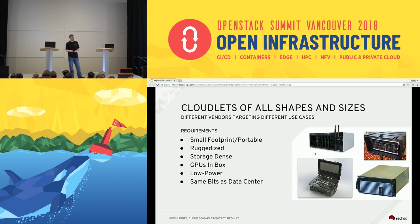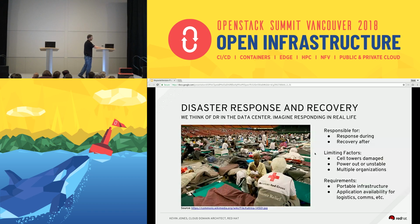The most commonality between all of the use cases is low power requirements, and the same bits that run on the field kit are the ones that run in the data center. So they need to know that the applications that they have built and tested and validated are going to run when they're sent out into the field. So I'm going to talk through a couple of the use cases that we've come across.